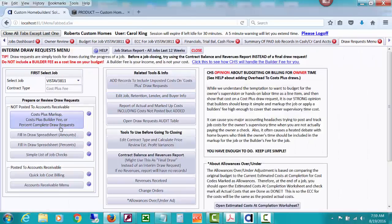If you have a fixed contract, we have a percent complete draw request that pulls in your marked up budget amounts, which hopefully after you did your budget and figured out your price, you had that budget marked up to equal pretty much. And there's tools to do that in CHS to equal your price. So then you're just drawing certain percents for that, etc.